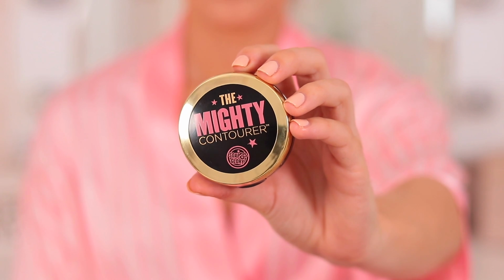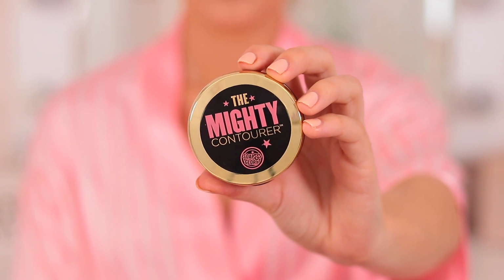Next, I like to contour. I can't help it, I just love it. And I'm using a product that I really like. I'm excited to tell you about it actually. It's the Soap & Glory Mighty Contourer. It's a little palette and it's honestly perfect.